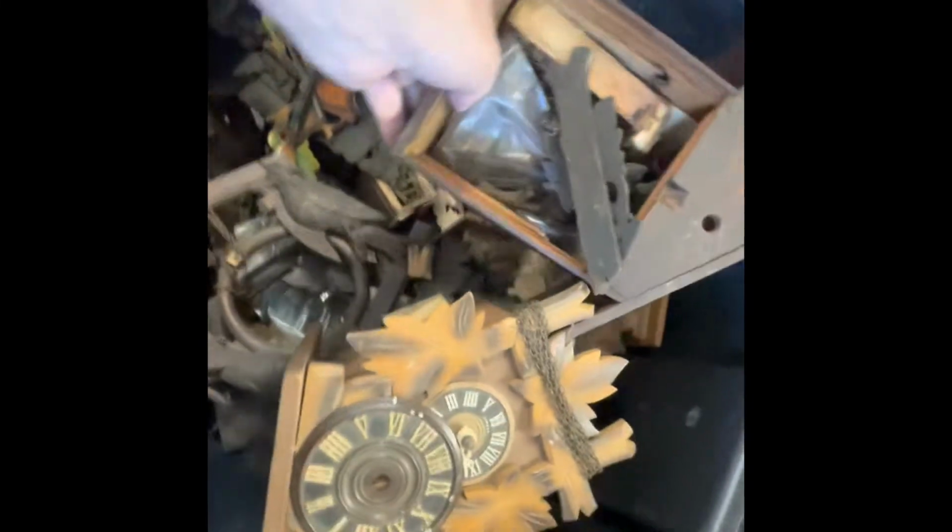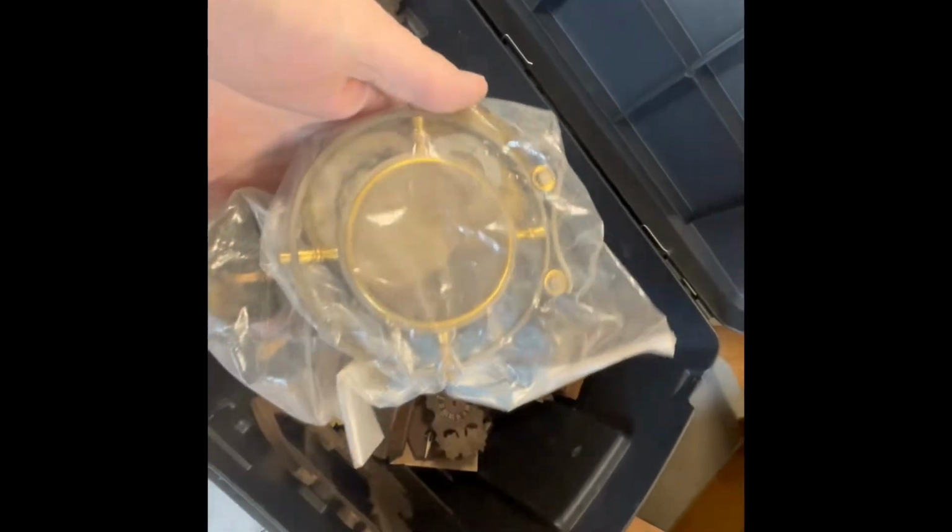And we try to save whatever we can save. There's a lot of novelty ones. Anything else noteworthy in here? What's this? I'll investigate that a little bit. We'll keep that aside.